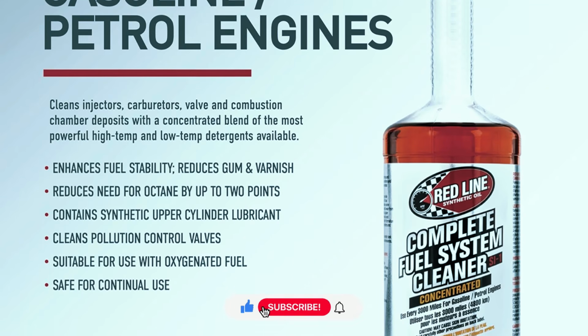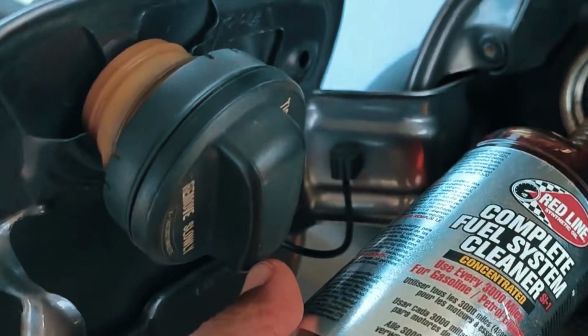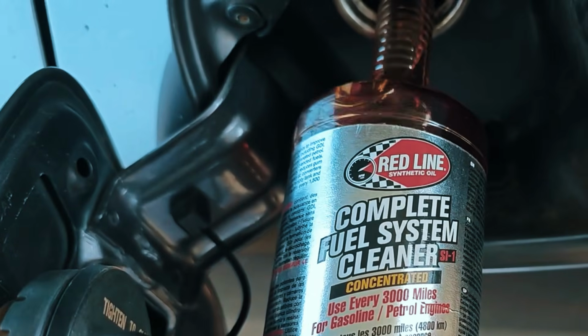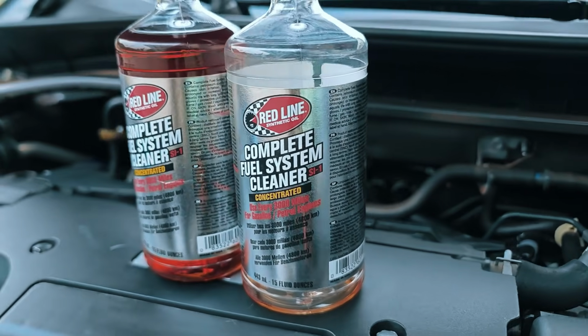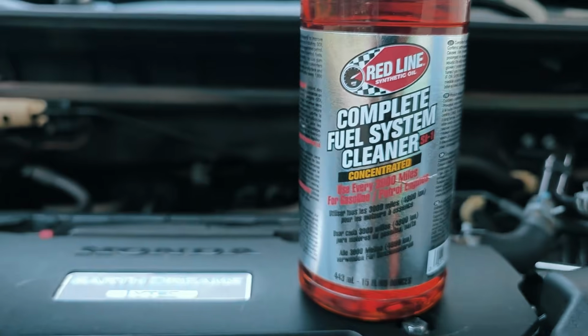That transparency is significant. As documented in verified Amazon Q&A threads and multiple independent forum discussions, Redline SI-1 contains the highest confirmed quantity of polyethyramine per dollar of any consumer fuel system cleaner currently on the market. That 30 to 50% PEA level does real work.